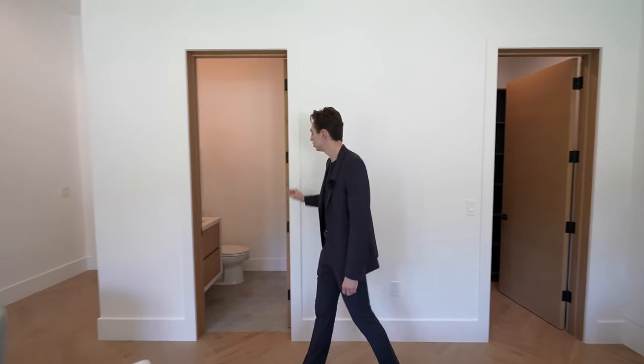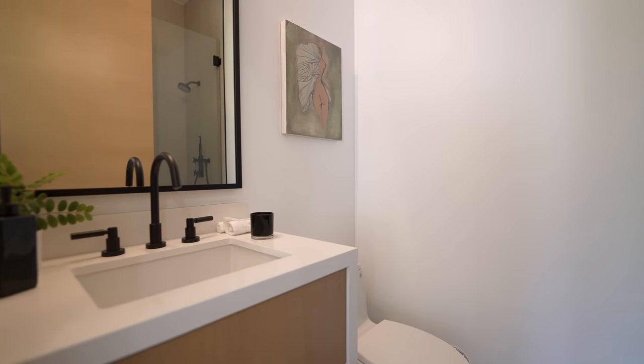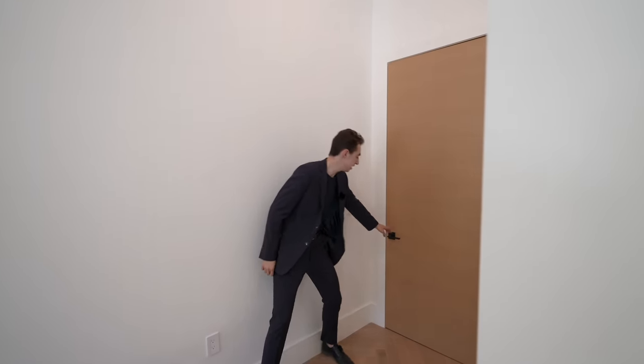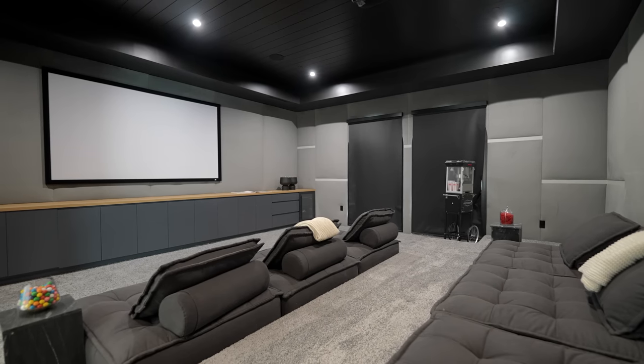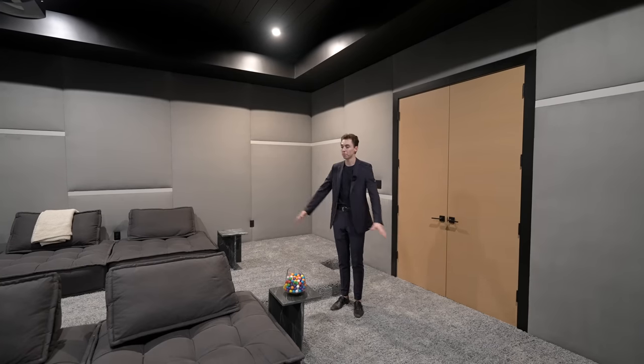And then, positioned on my left, we've got the ensuite bathroom with the floating vanity, and you've got that glass-enclosed walk-in shower space. Now let's head outside of the space, down the hallway, and this space actually further leads us into the movie theater. Now, upon entering the movie theater, you will notice it is carpeted throughout.